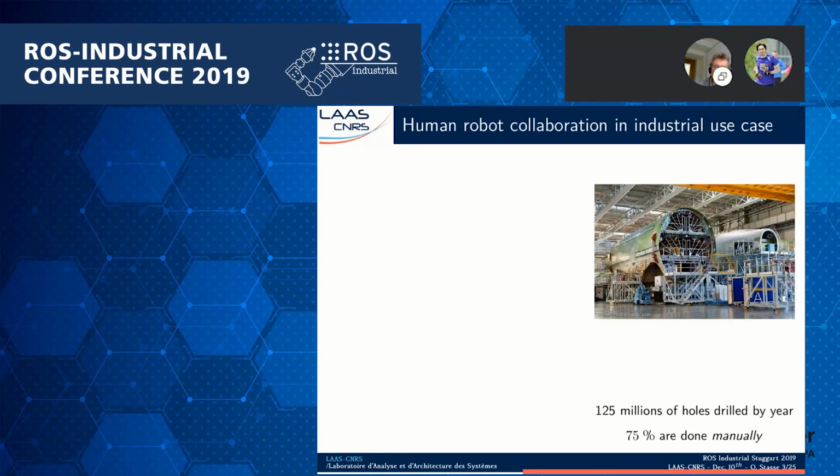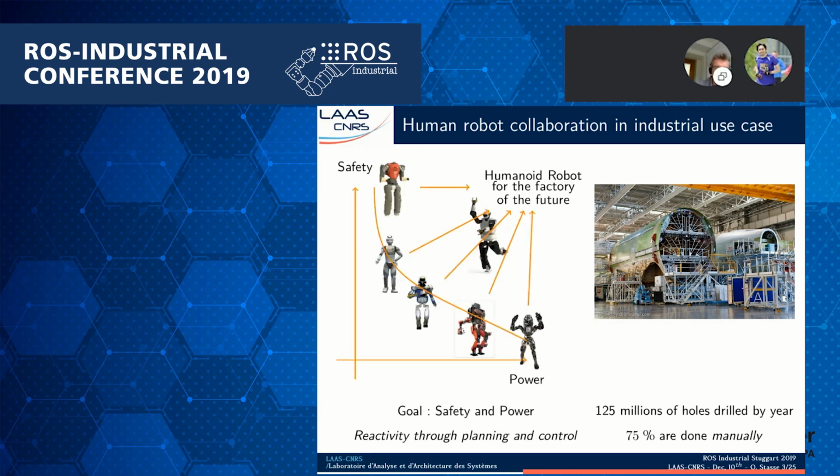So if you look at a real environment like this one, you can see that having this kind of robot inside the aircraft is quite difficult. You have stairs, you have a lot of small areas, and despite this high level of technicity, right now at Airbus, when they drill 125 million holes per year, 75% are done manually. So the main idea would be to have some kind of robots which will be versatile.